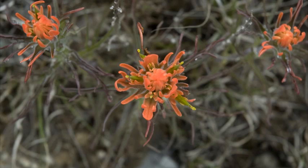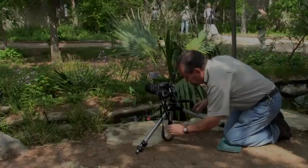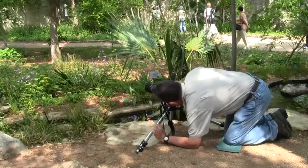So put on your bug spray, take plenty of water, and go out and photograph some wildflowers in nature, close up. I think you'll enjoy the experience.